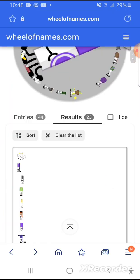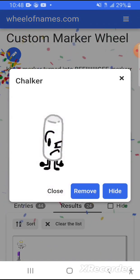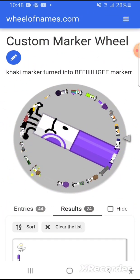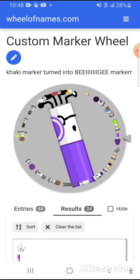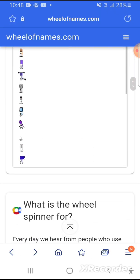I can't even imagine how the colors would work on it. Next eliminated is chalker. Now you can see the markers more clearly, except for that one right there. The smaller one, I don't know what happened with the size, but it turned out small. Next out is purple marker that is inside of an ugly but beautiful cup that is a darker shade of purple. It's a long but useless name.